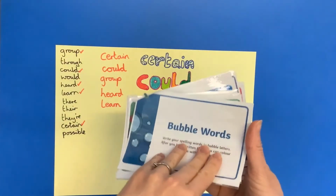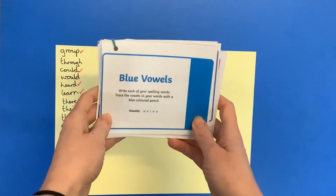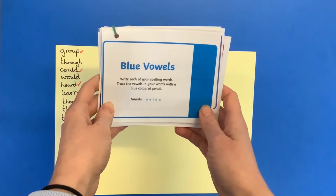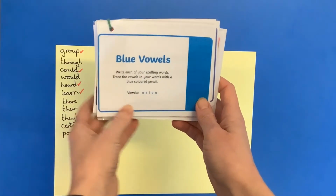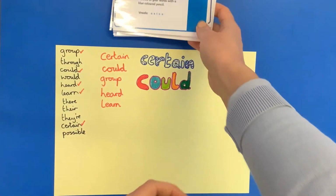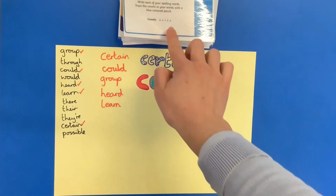Here we go. Blue vowels. Right, what does this one say? Write each of your spelling words and then trace the vowels in your words with a blue coloured pencil. And remember, the vowels are A, E, I, O and U. So I'm going to pop that up there so I don't forget it. So I don't forget about my vowels. A, E, I, O, U.